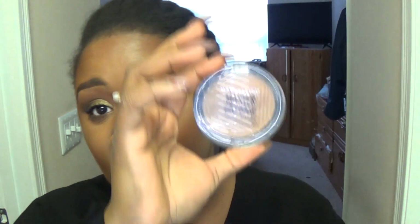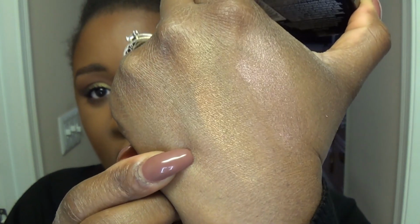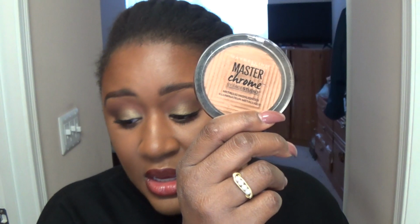Then we have our Master Chrome by Maybelline in the shade Molten Topaz. And so this is a nice non-glittery. You guys know how I am. I don't like the super glittery highlights. And there it is right there. So this is a beautiful tone for deeper skin tones to use for highlighting. It's very subtle. I think it's very everyday friendly.